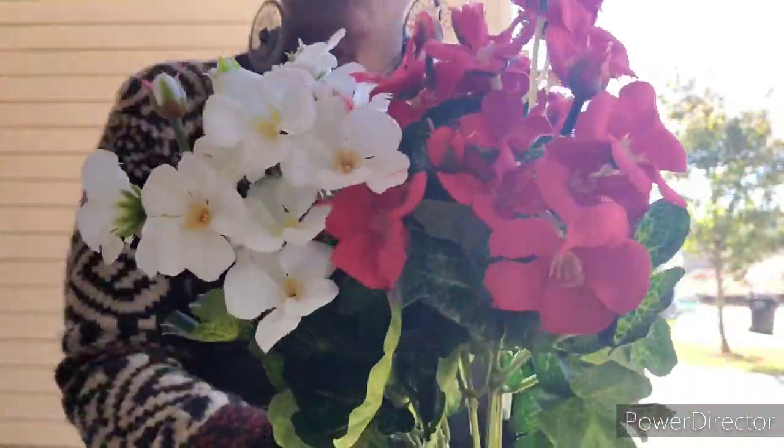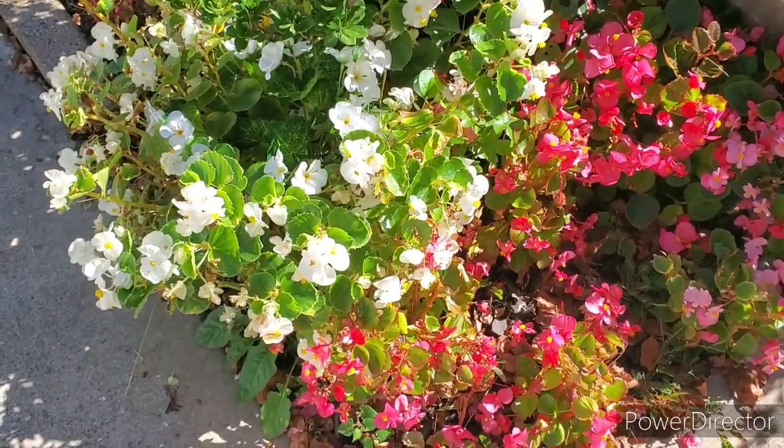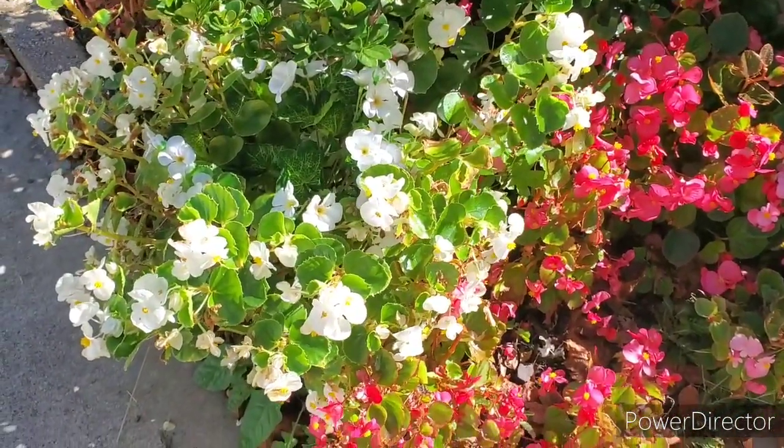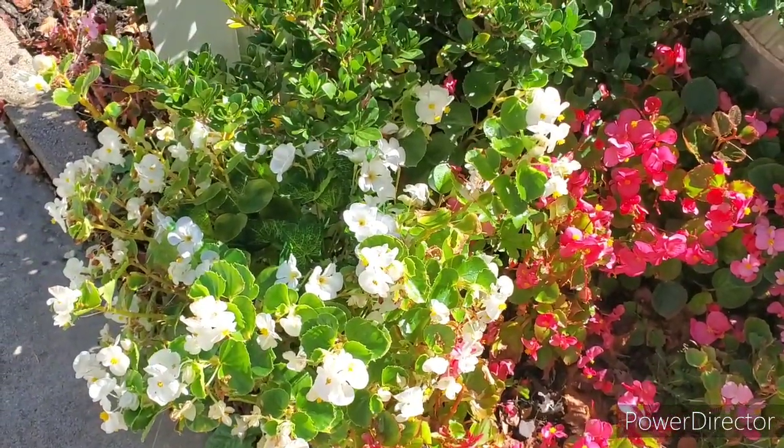Now I ordered some ones before I ordered these, which I think is different, so I'm going to get those and show those to you. But I'm going to put these up against the ones in the ground. Okay, so I mixed the white ones in with these. Can you tell which ones are the fake ones, if I don't get close to them?